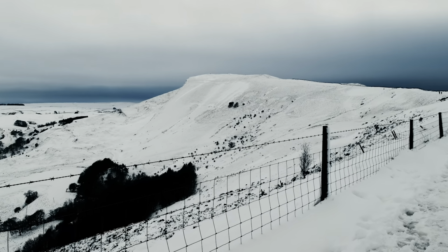Oh, getting colder now. I've got to re-wrap up, put every layer I've got possible on, and cover my nose and my ears and my mouth and everything else. But my ears aren't covered at the moment. There we go.